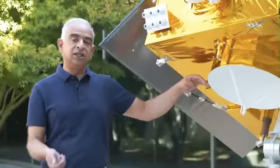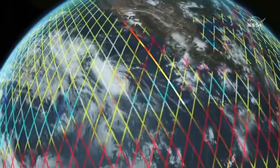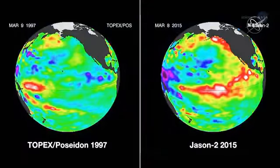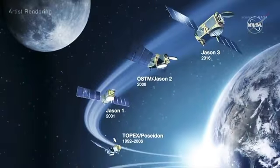The satellite is actually emitting a signal. And that signal is bouncing back. It measures the time it takes for that pulse to get back. So we've been measuring the height of the ocean since the beginning of the 90s. I've worked on Topex Poseidon, JASON 1, JASON 2, JASON 3.